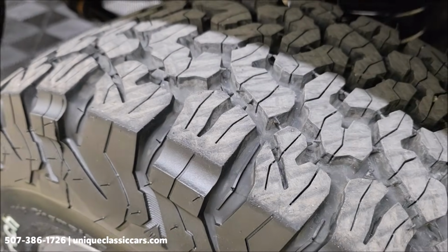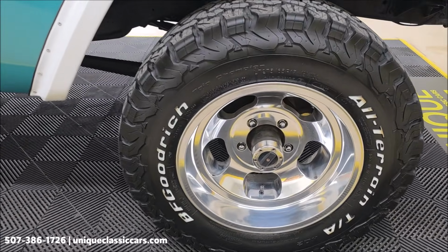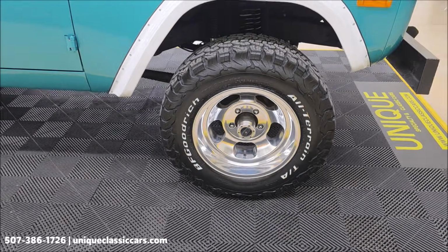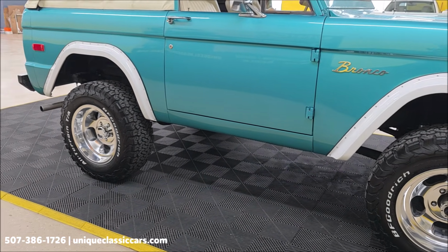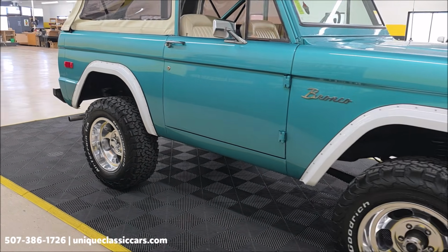It's riding on BF Goodrich all-terrain radial tires. Plenty of tread left in those, and those are actually date-coded 2024. And this is an absolutely beautiful wheel on this vehicle. It's a US Indy mag wheel, polished, and man, that is good looking. You see the locking hubs up front. As far as the suspension on this one, it is a full suspension lift, has Bilstein shocks, and it's a Wild Horse brand full suspension lift.